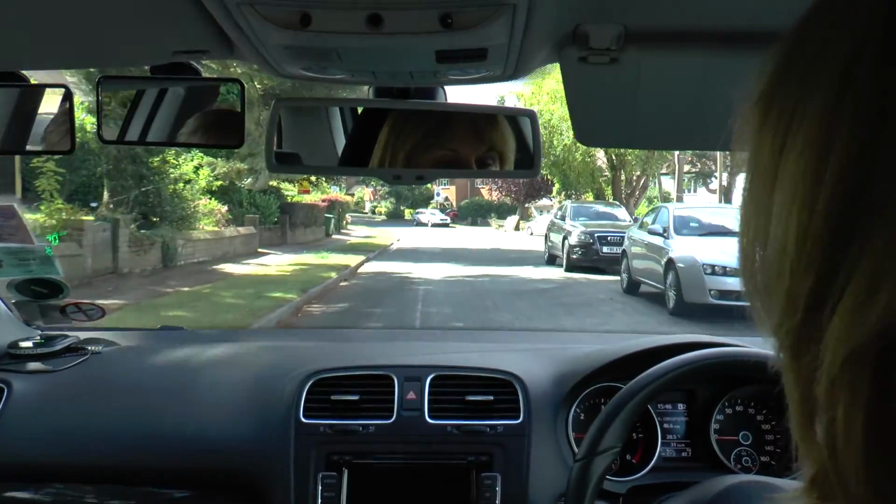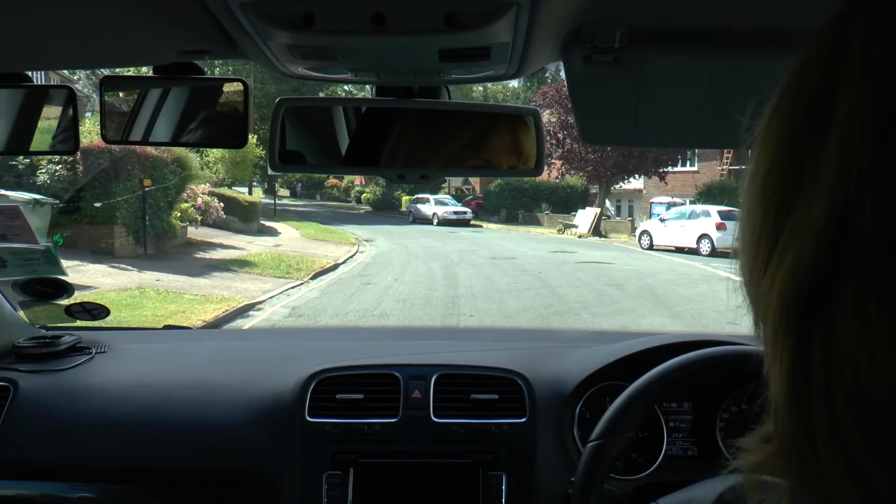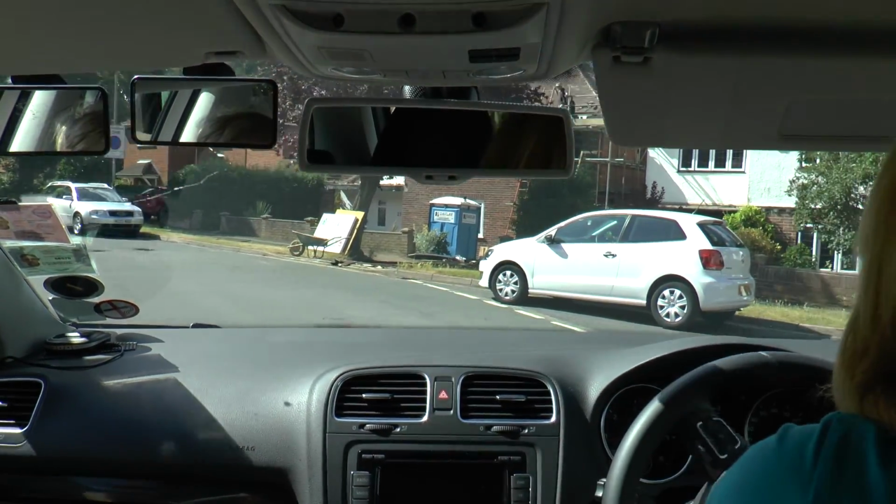So just remind me, Tony, what mirrors am I using when I turn right? Middle and right. And why the middle one first? That's the real picture, isn't it? Yeah.